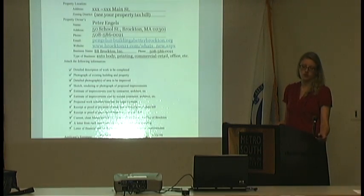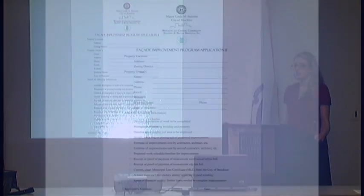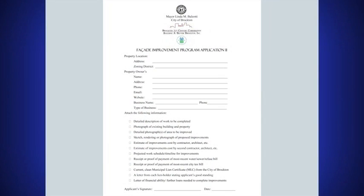And then, oops, this is the secondary application, and again, zoomed in and filled out. Maybe my computer doesn't want to.